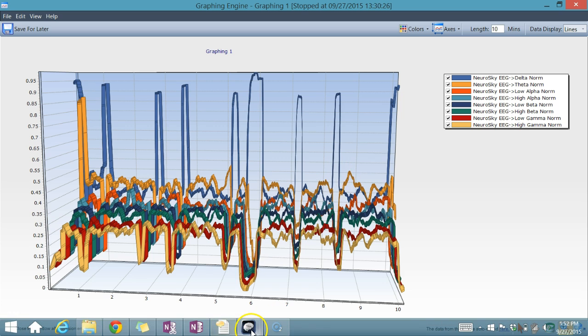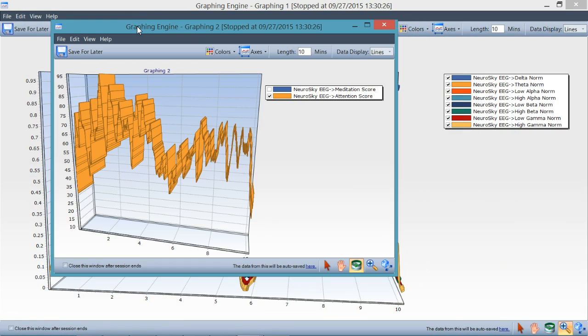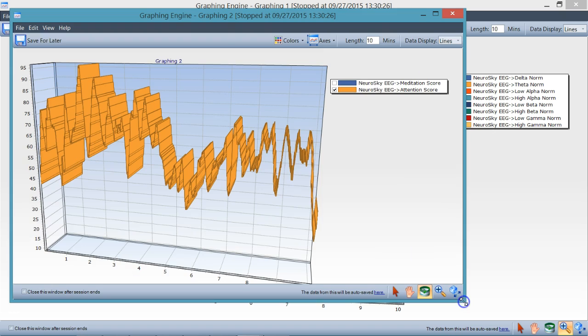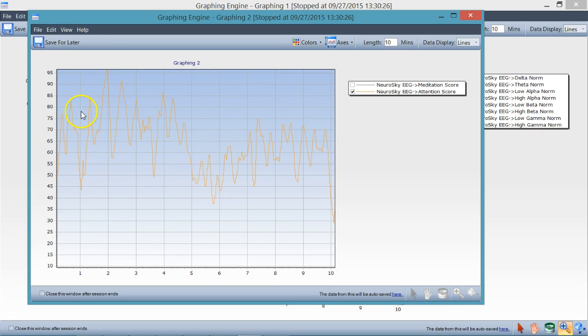So let's see how the attention looks. I wasn't focusing on attention. I was really just looking at the graph and holding the coils in place and kind of, you know, amazed at the brain rhythm. But the attention stayed relatively high. Now I was able to have it higher actually yesterday while I was focused on it. I would have triggered the tone a number of times. Maybe it's relatively the same. I would trigger the tone a number of times. Like, let's look at 3.5 minutes or so.